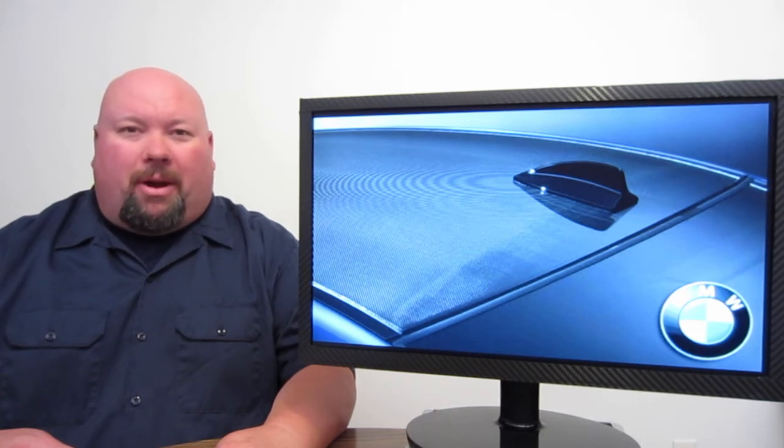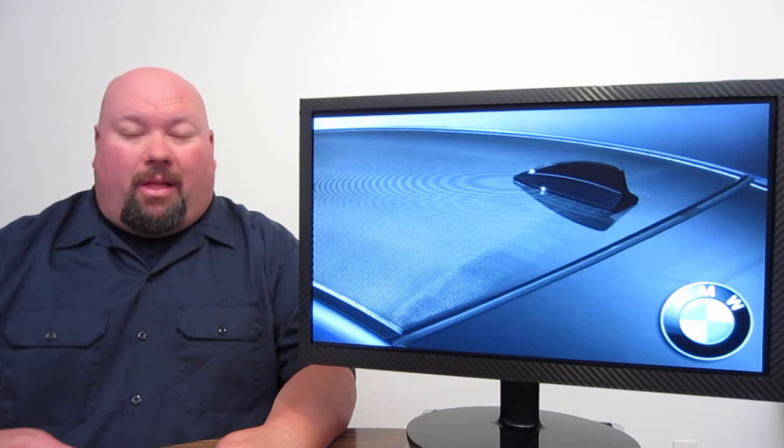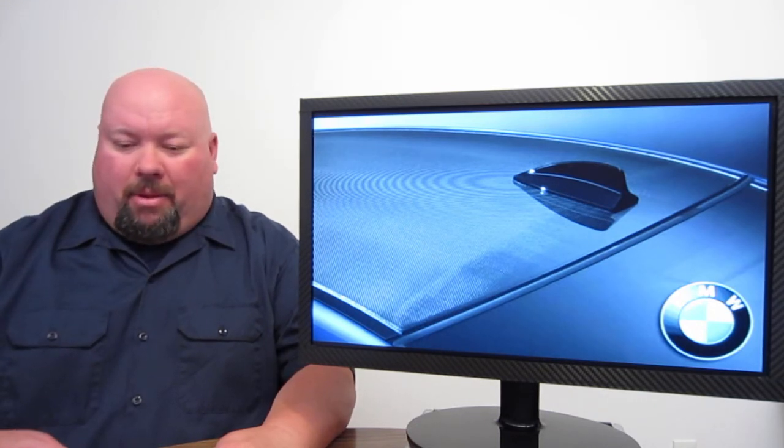So, a pretty impressive deal, and they're going to filter down a lot of carbon fiber parts, not only from the i8 and the i3 models, but throughout their lineup. Pretty big deal when it comes to the folks over at BMW.